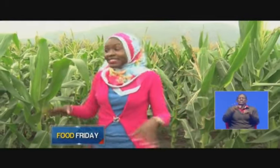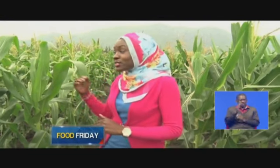Now, when you hear that word GMO, what comes to mind? What do you think a genetically modified maize looks like? Well, we're in Kisumu County at the Kalro Sugar Research Institute in Kibos. And this is a maize field of a national performance trial of genetically modified maize. And guess what? It looks exactly like every other maize plant you have ever seen.